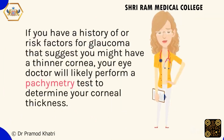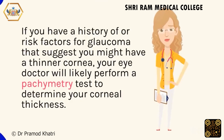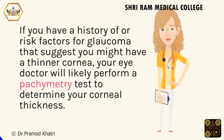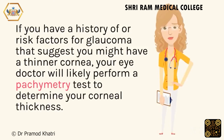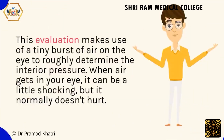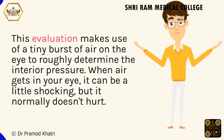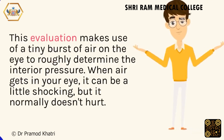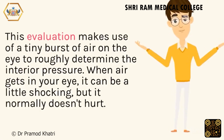If you have a history of or risk factors for glaucoma that suggest you might have a thinner cornea, your eye doctor will likely perform a pachymetry test to determine your corneal thickness. This evaluation makes use of a tiny burst of air on the eye to roughly determine the interior pressure. When air gets in your eye, it can be a little shocking, but it normally doesn't hurt.